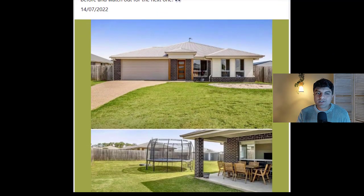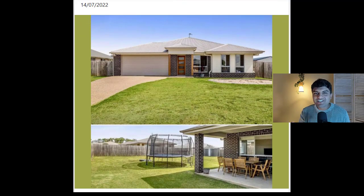I mean, just kind of pause, right? How many of you would actually like to live in this property? Many people say, oh, I want to buy a property that I would like to live in. Statistically, from a data perspective, that's emotional property investing, but I'm just making the point, like, how beautiful is this?